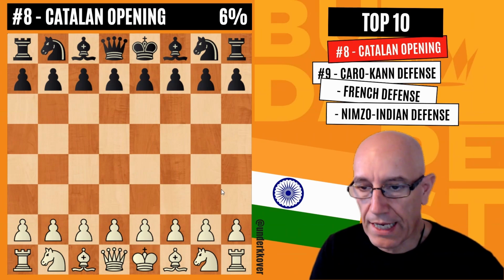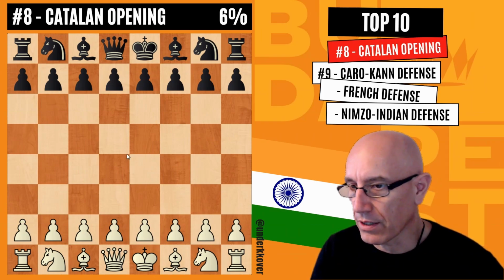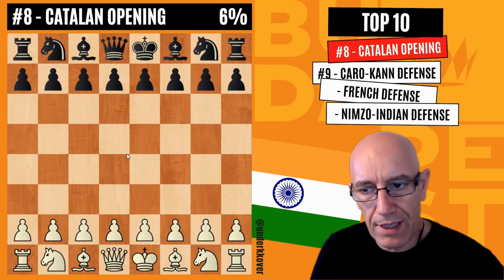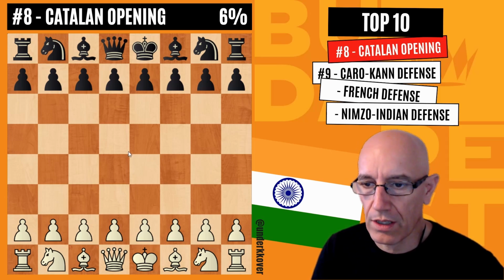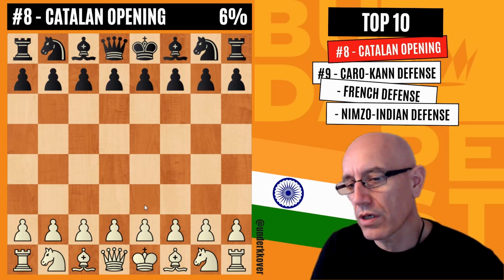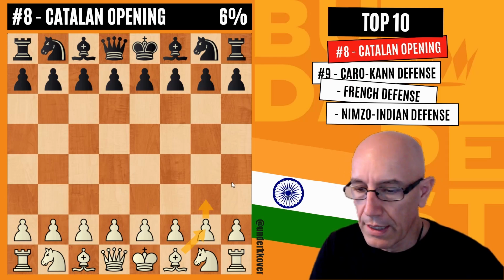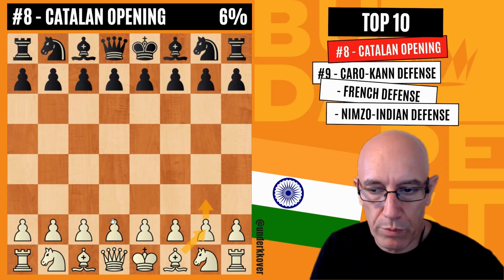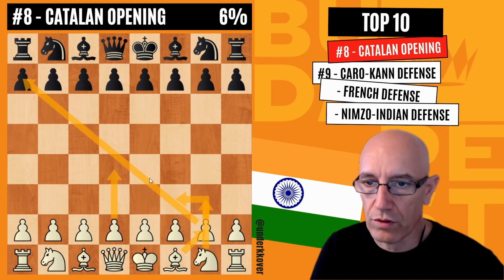And another fresh opening compared with global teams, the Catalan opening. Not that surprised because Indian players with white also are seen playing this one, but it's more like a system. The idea is I'm going to fianchetto my king side bishop, light square bishop. I'm trying to develop and attack along the lines.